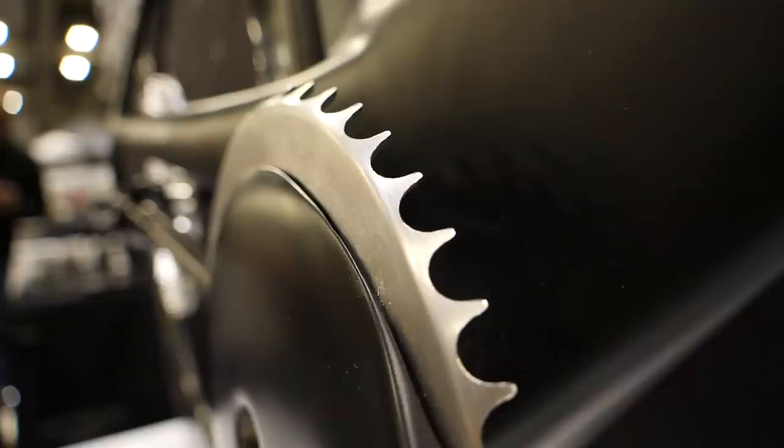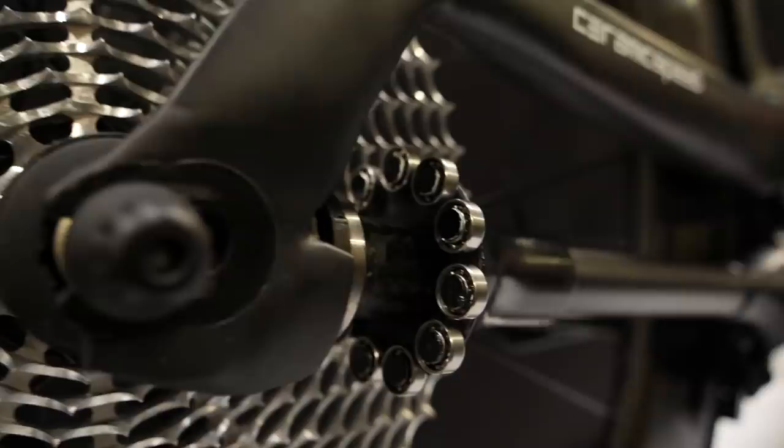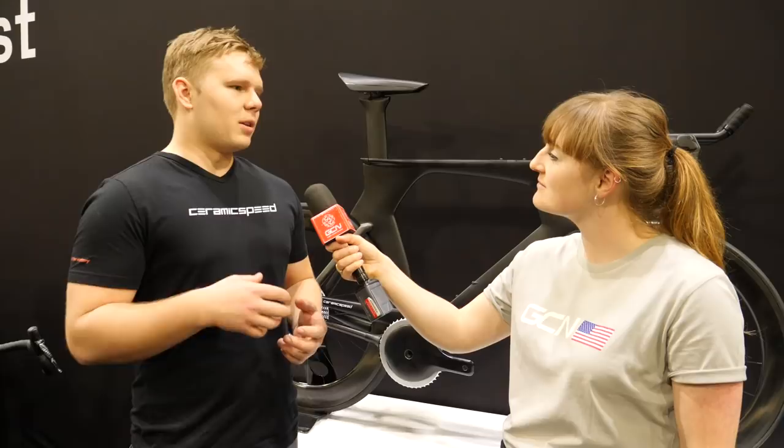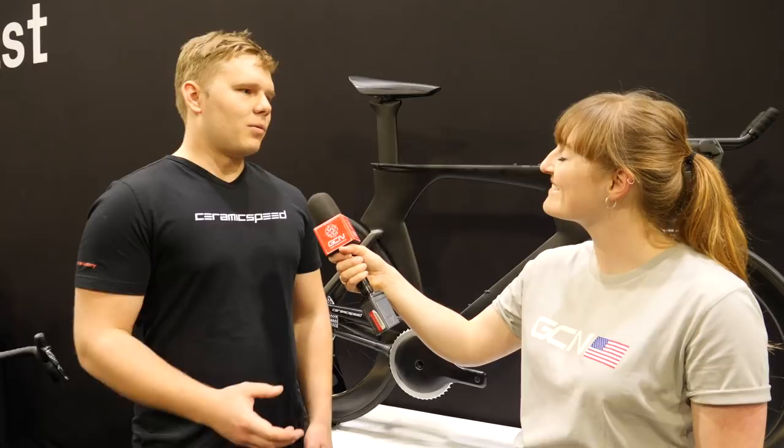Thanks, John. So number two on our hot tech list is here at Ceramic Speed, and I'm joined by Alex, who is one of six students at university tasked by Ceramic Speed to come up with a more efficient drivetrain system. Yeah, so we thought we had a really exciting concept. We had some really good testing numbers, and we thought there was a lot of potential for this. But we wanted to make sure that the world thought it was as cool as we thought it was. And we wanted to make sure that there was an open arms reception to moving forward with this concept.